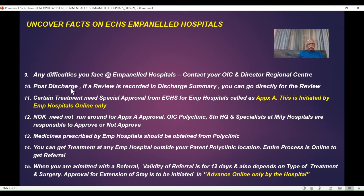After discharge from an empaneled hospital, where you were an inpatient, the discharge summary may include a review at a particular point in time. If that be the case, based on the first referral, you can go for this review without any additional referral.